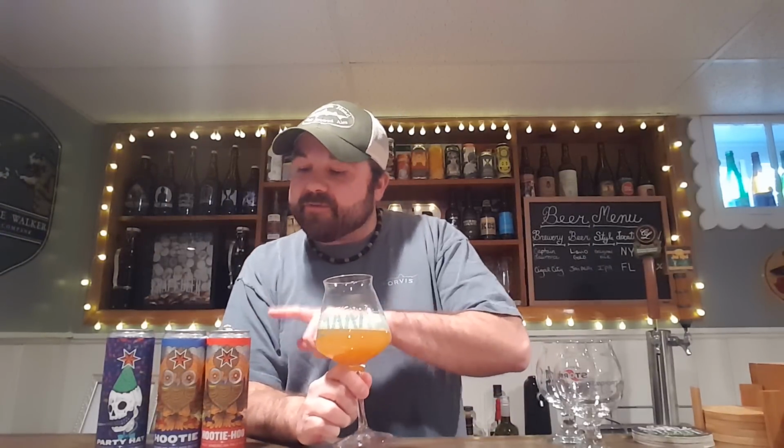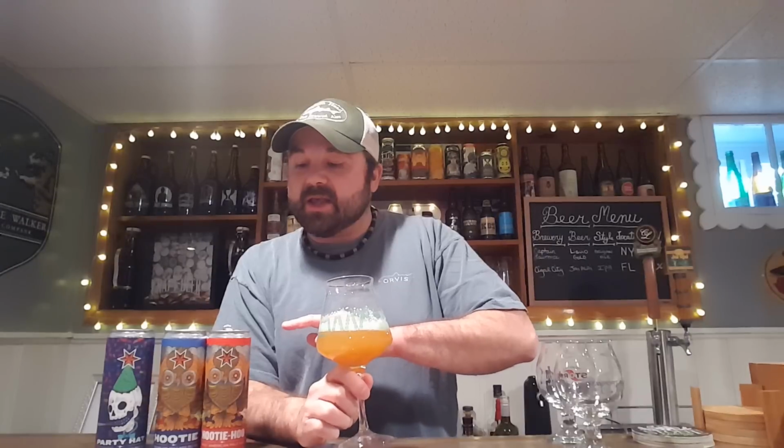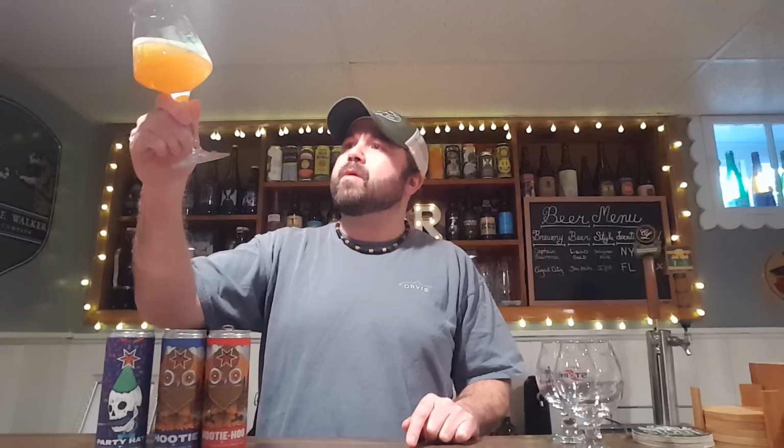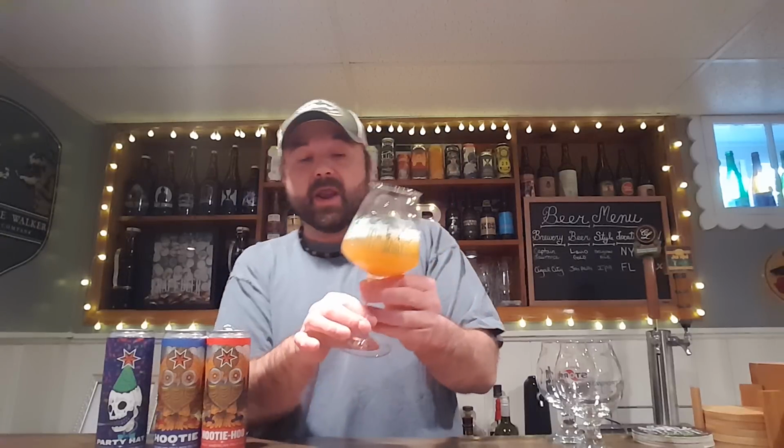This is actually the version that was released in January. The original Hootie Hoo back in December, I remember as being a little bit more straw yellow. So it seems like they maybe dialed in or changed around the recipe, or maybe added a little bit of malts to it on the second go around. But the beer looks absolutely amazing.